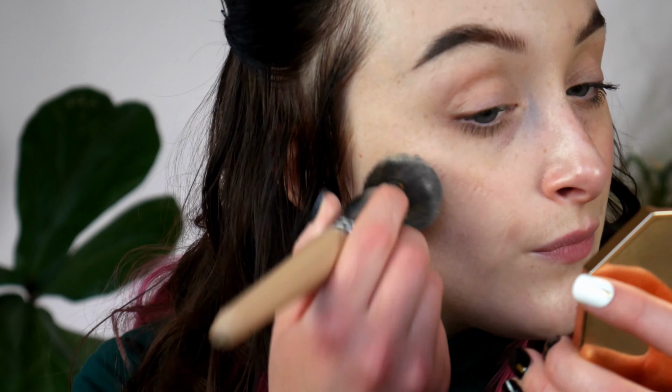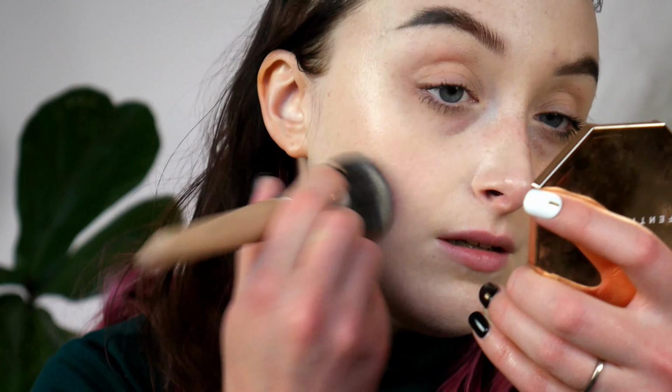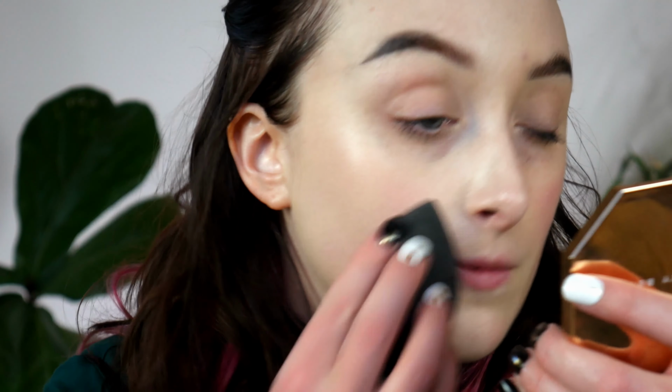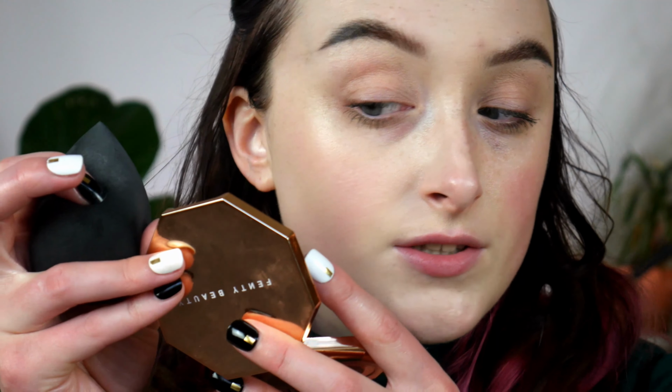Okay, so I'm gonna go in on this side. Ooh, it looks really pretty on the skin. It's looking nice and hydrating. It's definitely not a ton of coverage. I'm gonna just tap over with a sponge just to get out any streaks. So you can definitely see it hid most of my redness. It's still a very natural finish. It looks really pretty and dewy on the skin.